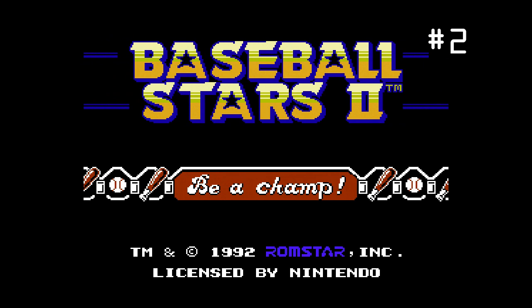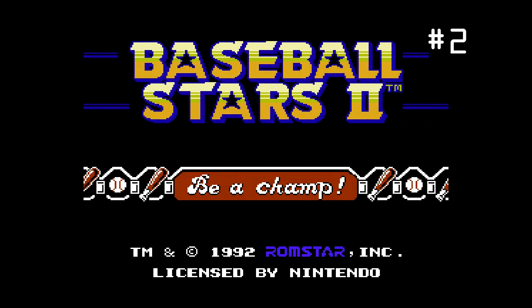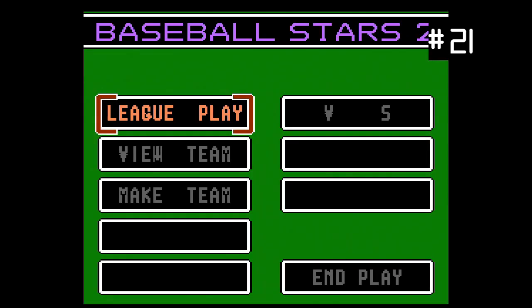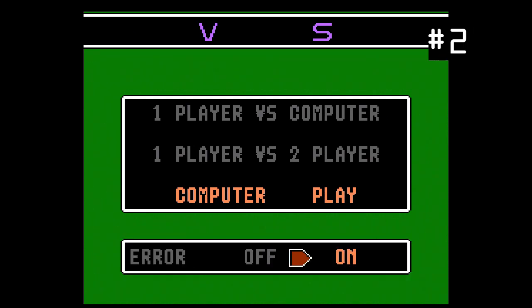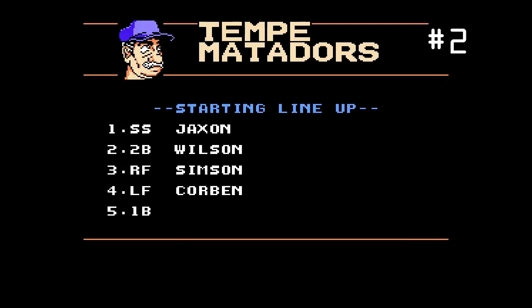So my number 2 game out of my top 5 NES baseball games is Baseball Stars 2, guys. So this game is the second one. There is a first one. It's called Baseball Stars. So I'm gonna talk about it a little bit. Let's just do computer play. I'll show you what the game is about.